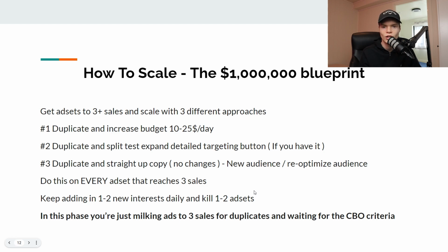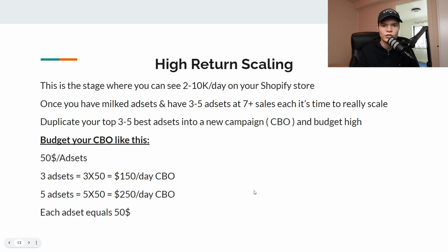But before that, you just want to be milking your ad sets until they fit the criteria that I'm about to reveal in a second. High return scaling is where all the money is made. In just 1 minute, I'm about to show you on my screen how to scale, but before that, let's go over high return scaling. This is a stage where you'll be able to see $2,000 to $10,000 a day on your Shopify store, if not even more, if you have the right product.